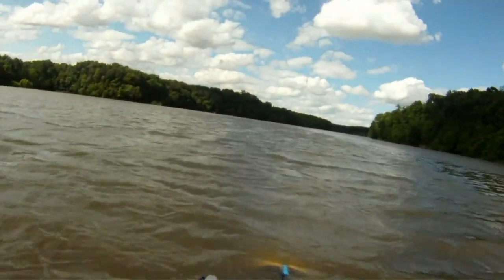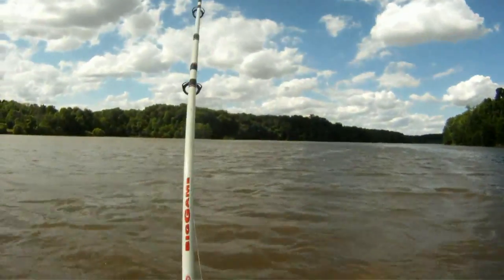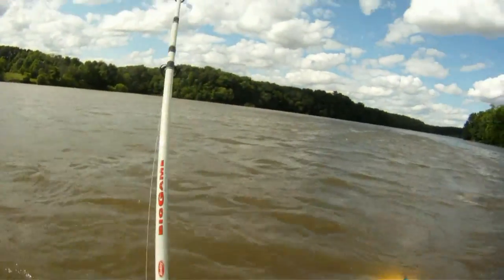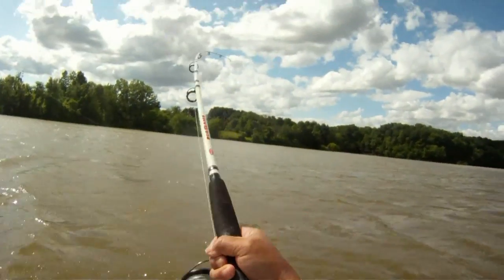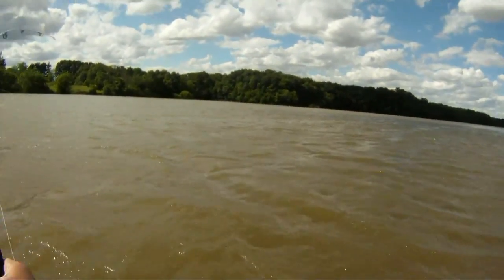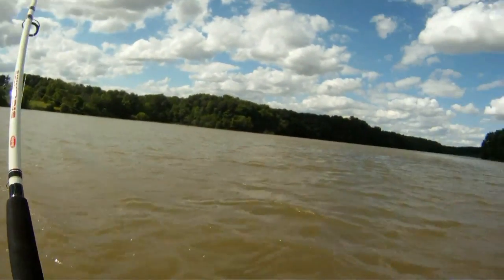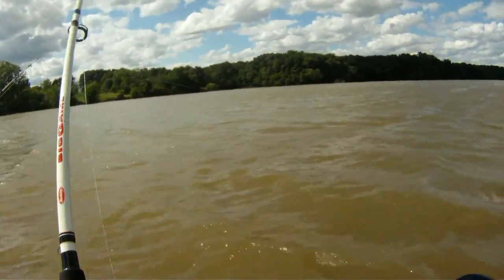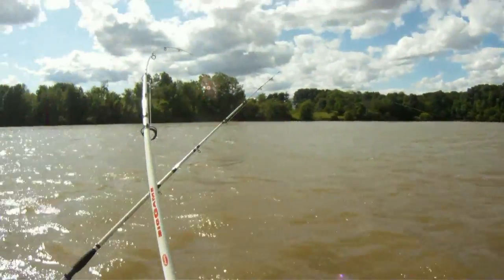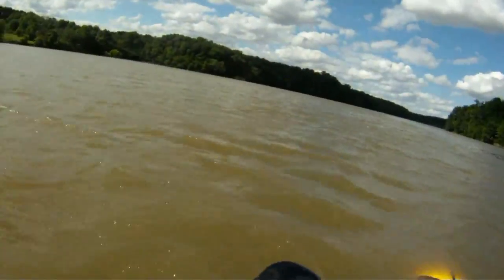Winds out of the north, about 20 to 25 miles per hour, making fishing what some would think pretty much impossible. We're using a small drift sock, or what some would call a sea anchor, to slow us down in the wind. Otherwise, we'd be totally blown off the lake. But this thing will sure even the odds. Get one at your local marine store for about 25 or 30 bucks. It's a must-have if you're going to fish some high wind.